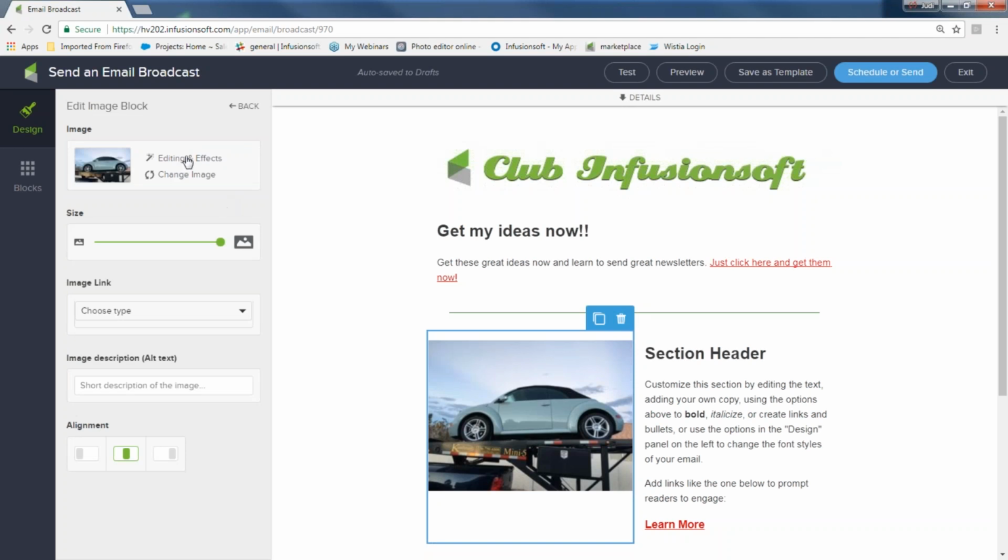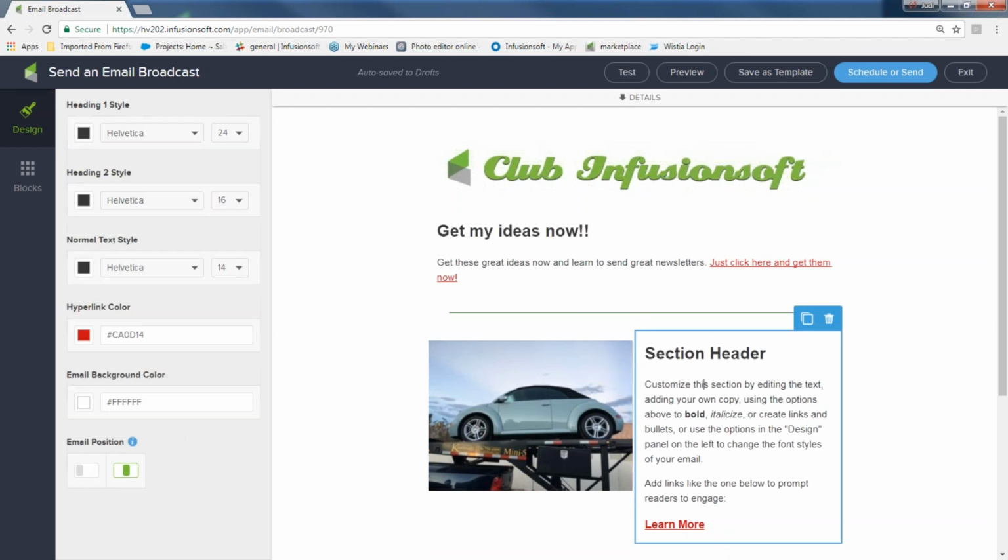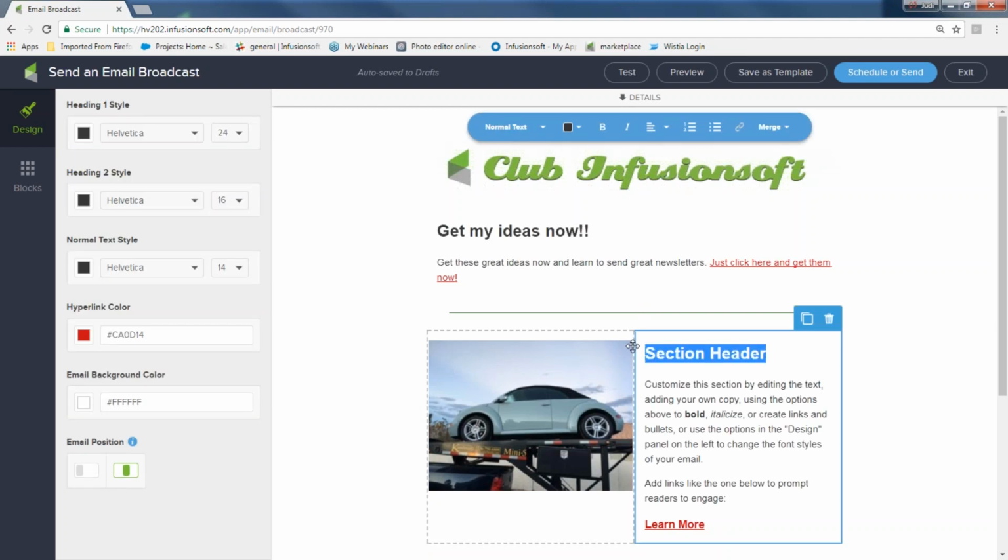But I can add my image. If I click on the image, I can also edit and put effects if I want to put content on top of that image. And I can come to the right and I can change my section header. Check this out. Learn more is just a clickable link, so I can highlight it.